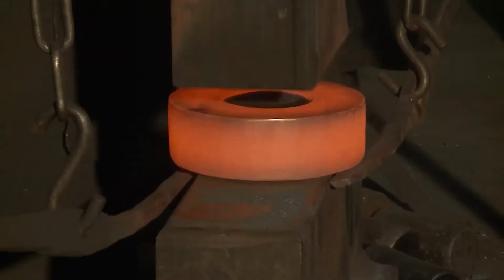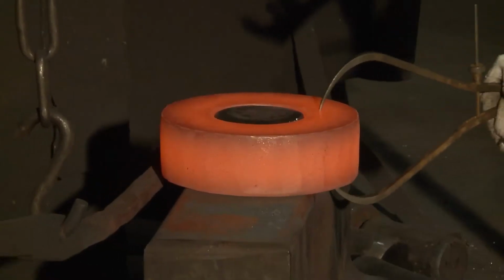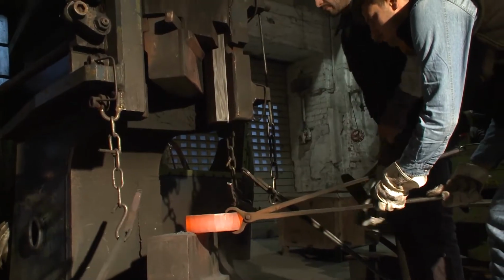For quality assurance, all workpieces are finally hot stamped with an order number. This is to ensure the part's identity and its traceability.